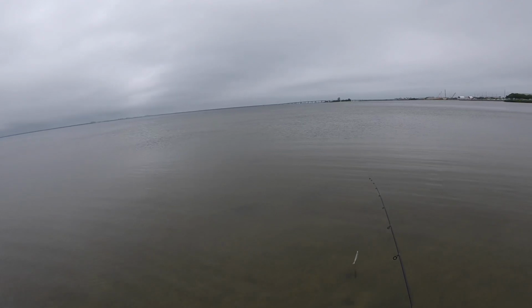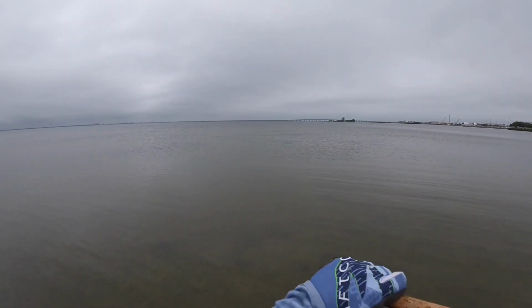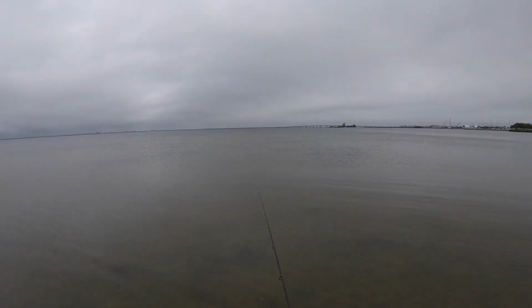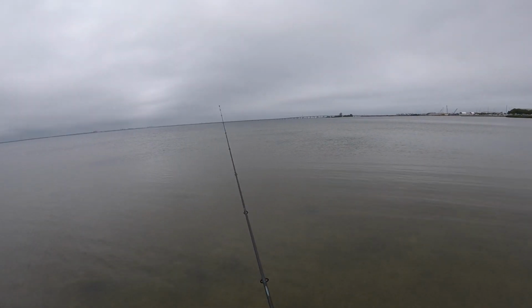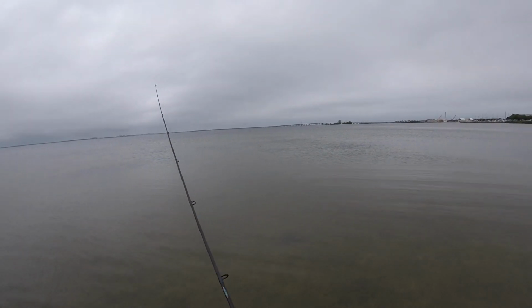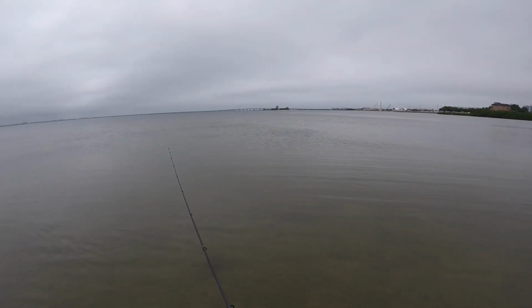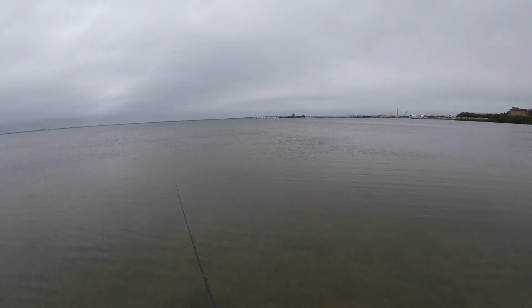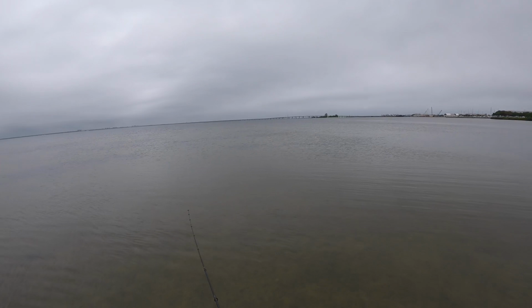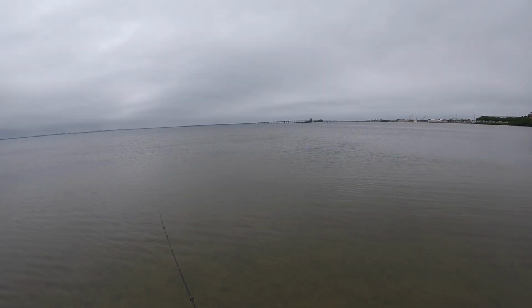All right, well, we finally got some bait activity. We got some mullet as we get closer to the creek here. So I'm gonna make some casts into this mullet school and just work around this flat a little bit where there is some definition in the sand and the grass, some potholes. That might have been a red right there. All right, so we got some activity. That's never a bad thing.